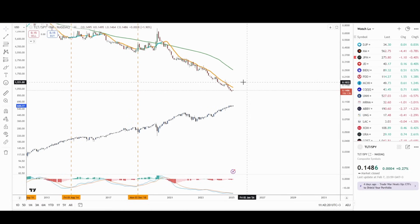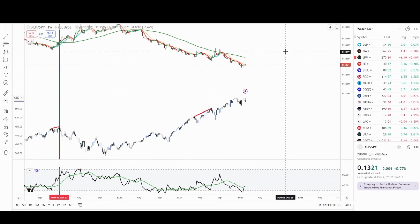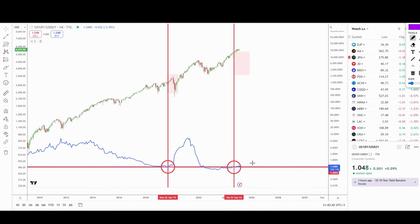We need this to break and close above the 10-month moving average. That would be the first major sell signal. The second is I need consumer staples relative to the S&P to break above and close above the 50-week moving average. And the third and final sell signal is the yield curve reversion. Right now, out of the three horsemen of the apocalypse, we have only one sell signal. It is the yield curve reversion.